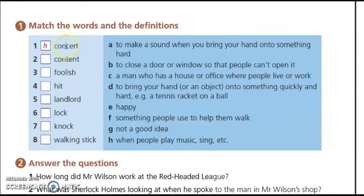So number 1 is already matched with H. Concert is when people play music or sing. Then number 2, content, we said it means happy. I match it with E. Foolish, I match it with G, not a good idea. Then number 4, hit, I match it with D, to bring your hand or an object into something quickly and hard, like a tennis racket on a ball, like when we hit the tennis ball with the racket.